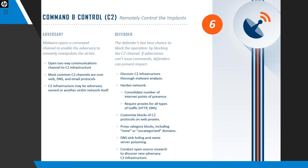So what is a command and control, right? Remotely control the implant, okay? There's two sides of the equation. There's the adversary, and then we have the defender, right? Now, on the adversary side, the attacker's malware opens a command channel to enable the adversary to remotely manipulate the victim, okay? So again, infecting a bunch of endpoints and using them as a botnet, opening a two-way communications channel to the C2 infrastructure, right? Most common C2 channels are over web, DNS, and email protocols, right?